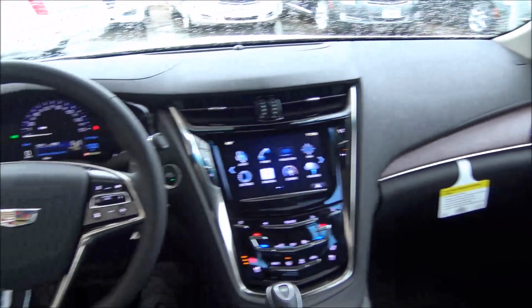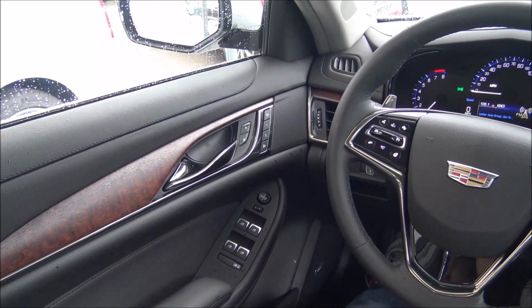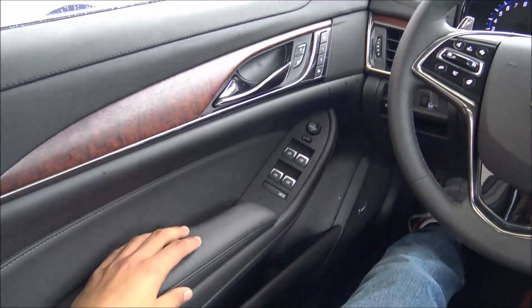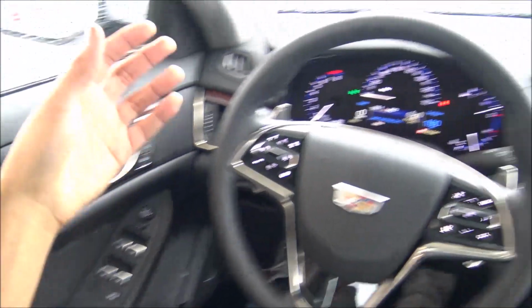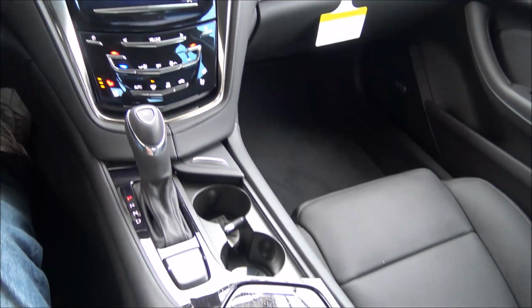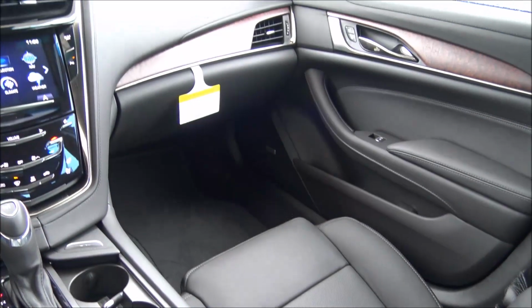Now, as far as build quality and materials go in the CTS, it's excellent. They didn't really skimp out a whole lot here. You have nice soft touch materials up here on the upper door panel, mid door panel. Everywhere you pretty much touch is going to be soft. Up here on the dashboard, it's this nice padded material with nice stitching everywhere. And it's a really nice interior here. It's very lavish, and build quality is excellent.